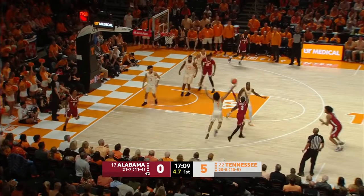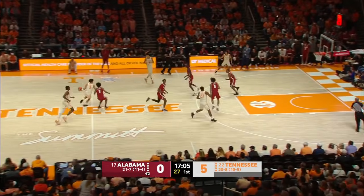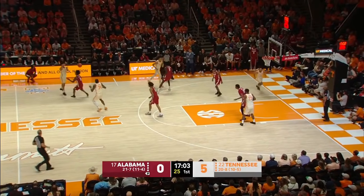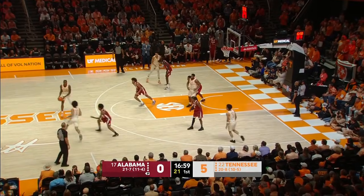Lost it, got it back, and then threw it away. Third turnover by Alabama. 17:05 to go here in the first half. It's a 5-0 Tennessee advantage. And LeBaron Philon set the check in for Alabama.